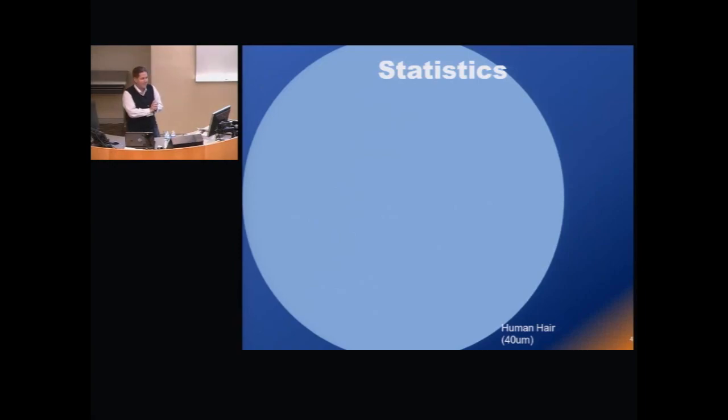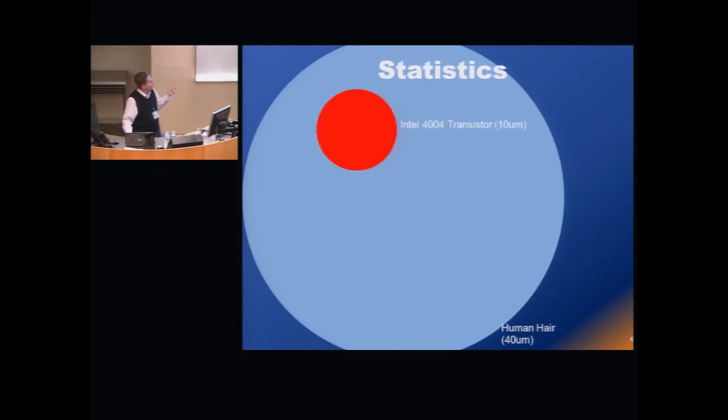So let's start with some statistics. I'm sure everybody knows semiconductors are really, really small. How small? This is a scaled human hair. This is a transistor, an Intel 4004 transistor. This is 1971. It's about 10 microns. This is a 1990 transistor, 800 nanometers. 2000, you can see that. Smaller than the AIDS virus.